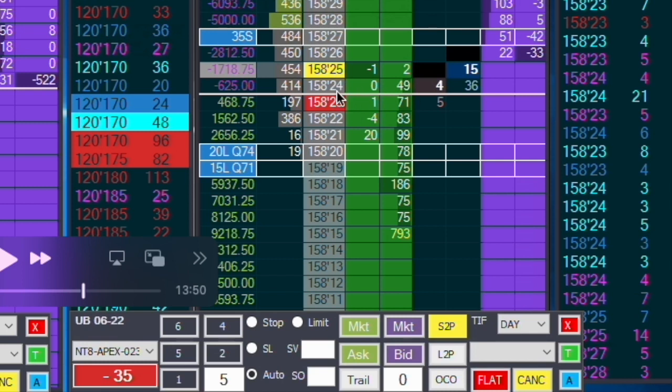Okay, guys, I've kind of paused it here, and I fast forwarded just a little bit because it really just hung out around these price levels for a few minutes. So this is the point here, I'm going to play it in a second, where it does come up and it trades right at this price, right below my stop.